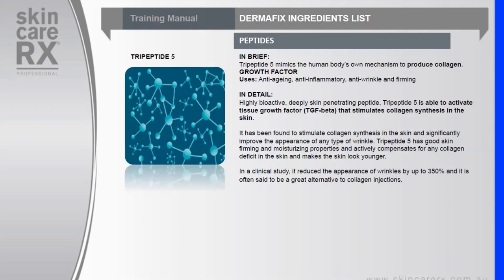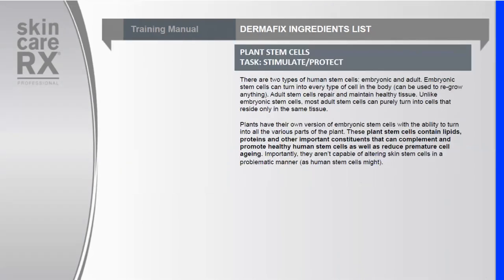There are a few other peptides that we do use within the range, but I'm just going to leave it at those ones for now. And we're just going to look into our plant stem cells.